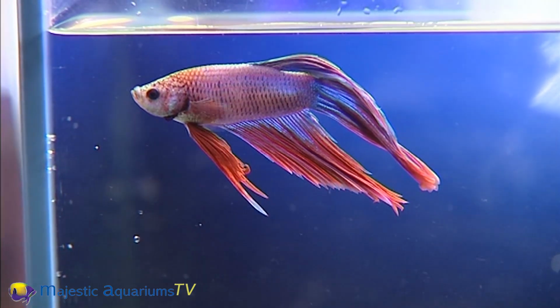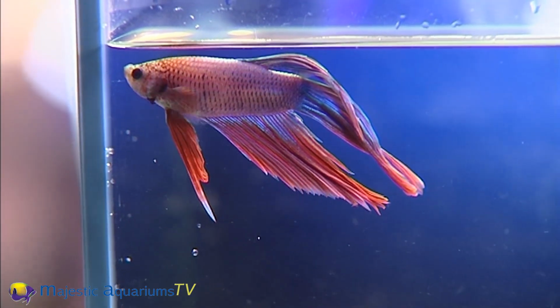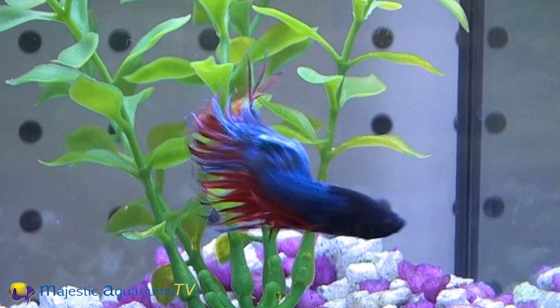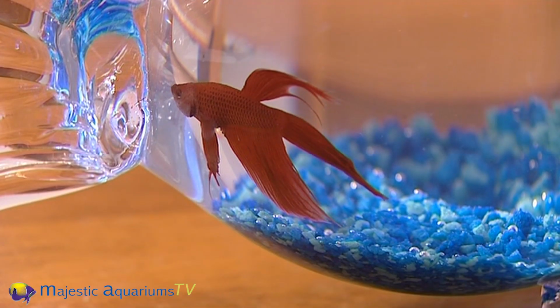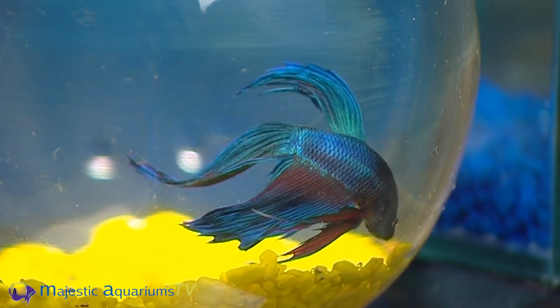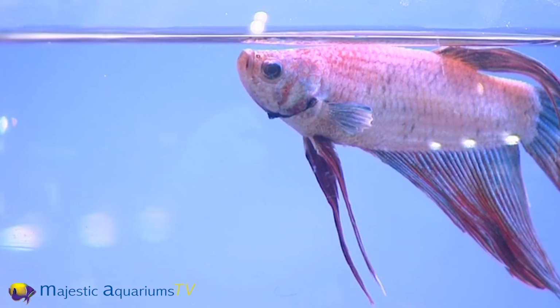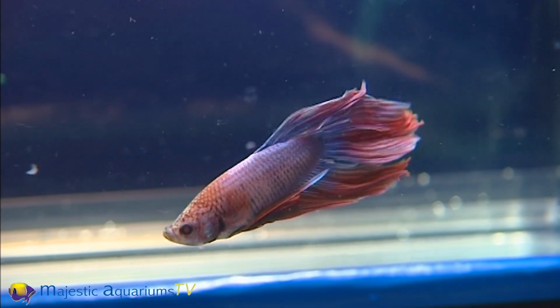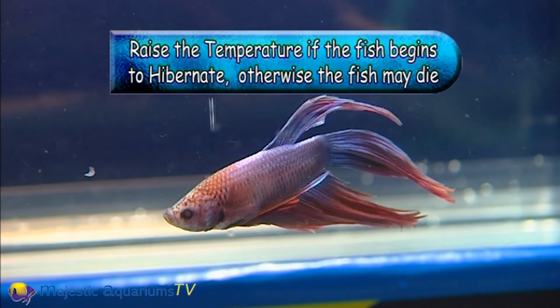Siamese fighting fish come in a whole array of different colours and even shapes. They really are a tropical fish, so make sure you keep it in the warmest position in the house. They really thrive best at around 24-25 degrees. So if it is going to get cold in winter, do remember that they almost hibernate. They won't feed as much and they will not be as active.